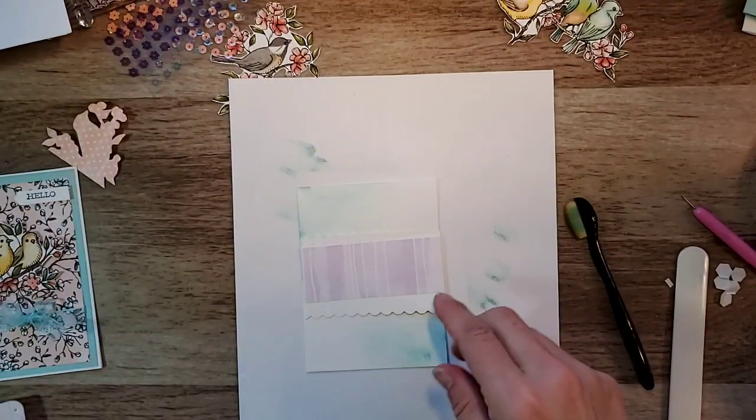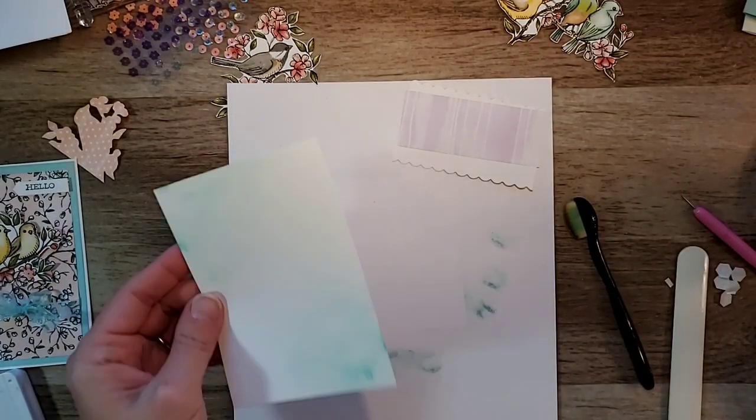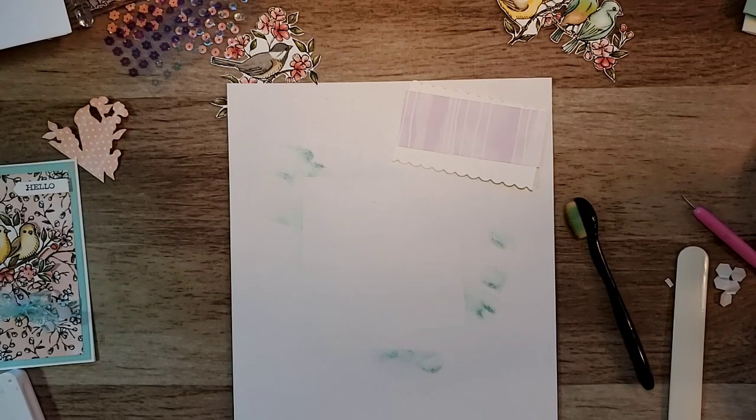Now I could run it through the embossing folder. So let's do that real quick, lickety split kind of quick. Usually I have these done up ahead, but it's been so crazy. I'm so tired at the end of the day from work. I'm a little behind. So let's do that real quick. There we go.